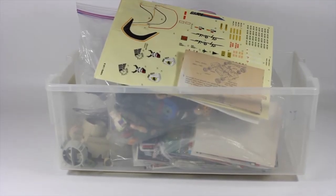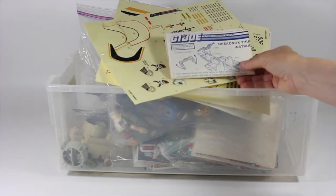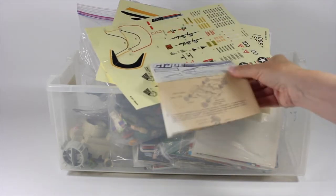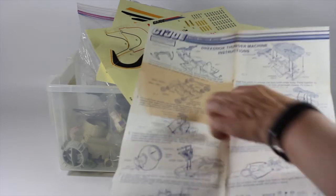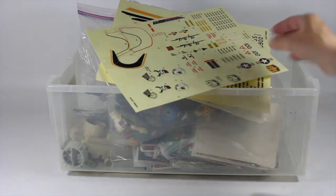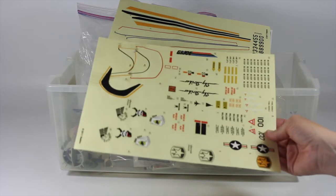Okay, I think I mentioned earlier that I got a ton of paperwork and instructions with this lot, which I think is really cool. I always love seeing the old instructions and the paperwork and the catalogs that came with the toys. This one, okay, the Dreadnought. That's the weird vehicle I was looking at. But yeah, pretty good shape. Obviously the one side that was exposed to the sun is yellowed, but in pretty good shape. Here we have the stickers for the new version of the Sky Striker.